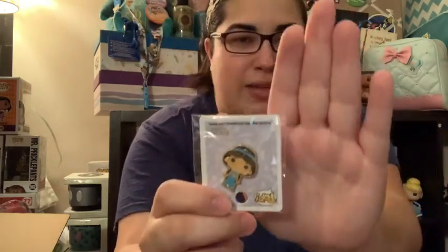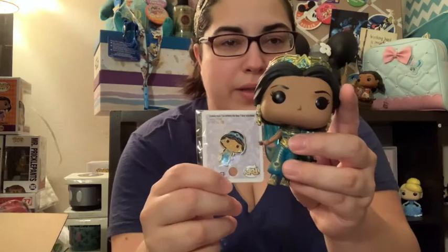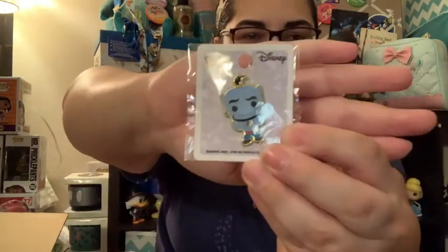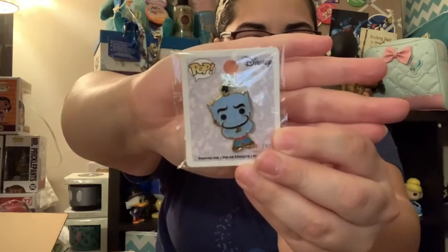I thought they were gonna be bigger than this actually. Like, look at the size of a normal size Funko Pop compared to this. It's really small, but it's so cute. I can't wait to put this on my pin board. Oh, and then the other one I got goes perfectly well with Jasmine. It's Genie, and this one I believe was 40% off. It's been on the BoxLunch website for a long time, so I can't wait to put this.